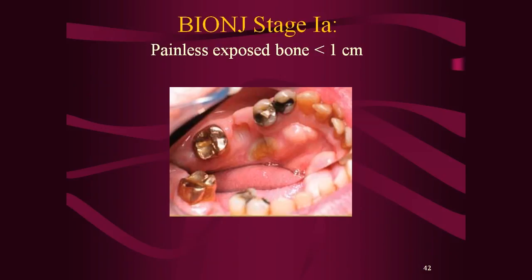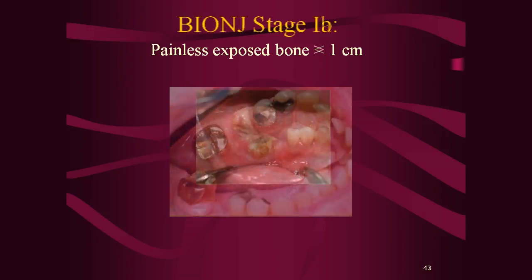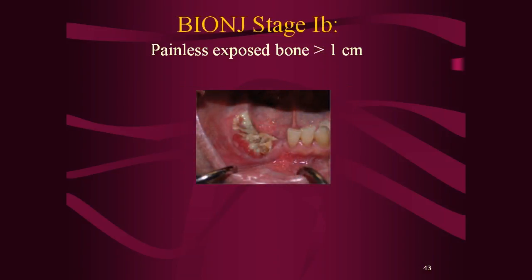So when you look at someone who's stage 1, right? I mean, it's very small, doesn't hurt, little tiny exposed areas, probably less than a centimeter. So there's stage 1, and hey, look at that, there's a tori right next to it. So here's one that has painless exposed bone. It's a little bit greater than a centimeter. That could be, maybe that's still a 1 because it doesn't hurt, but it maybe has a little redness right there. So maybe you can put it in stage 2, but that's between a 1 and a 2.